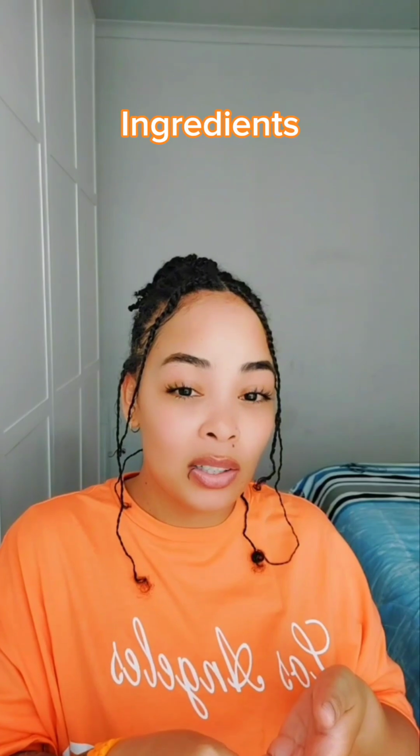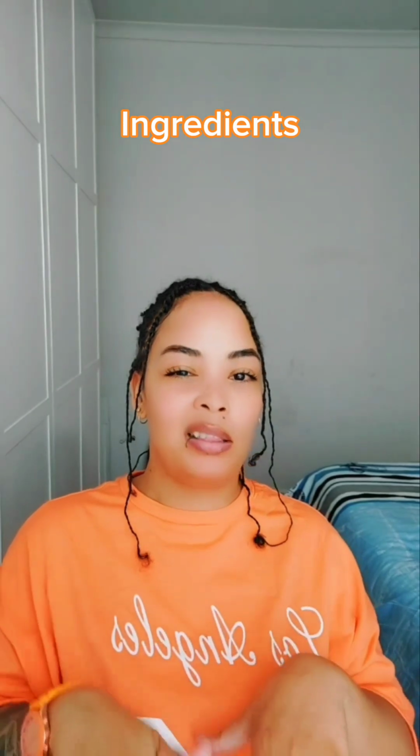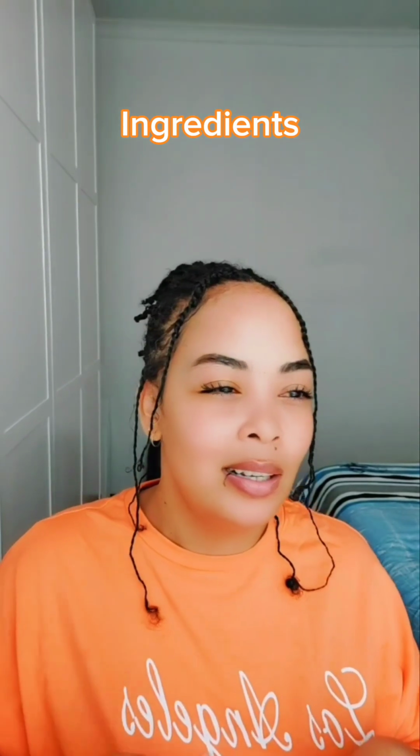Okay, so we've figured out if you're low porosity or high porosity. Low porosity, thin, watery products. High porosity, thick, buttery products. Then we figured out what to look for when you look at the bottle. For low porosity, wheat protein, amino acids, protein in general should be at the bottom of the list, like number 3 or 5 from the bottom. For high porosity, awesome. If you're not too sure, if a deep conditioner says strengthening, it's got protein. Just a tip, so be mindful of that.